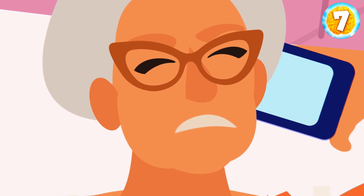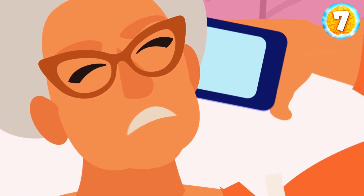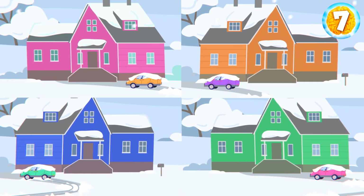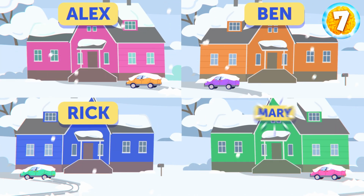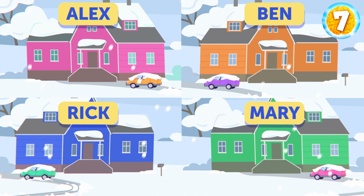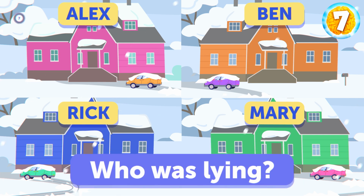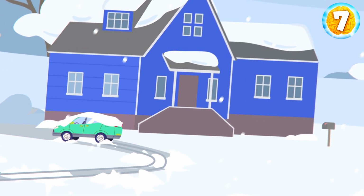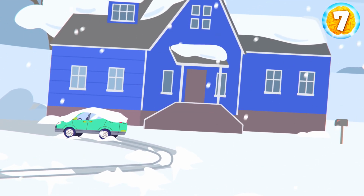An elderly lady called the police. She told them someone had sneaked into her house while she had been asleep. The intruder took away the money she kept hidden in her kitchen cupboard. The woman was sure it was one of her neighbors. The police visited all the neighbors, but each of them claimed they had spent the entire day at home. Look at their houses and try to figure out who the thief is. Rick is lying. He wasn't at home. His car was parked near the house already after the snow had built up on the driveway.